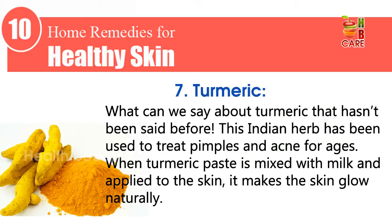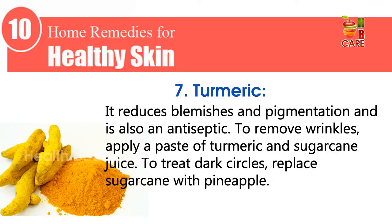7. Turmeric. What can we say about turmeric that hasn't been said before? This Indian herb has been used to treat pimples and acne for ages. When turmeric paste is mixed with milk and applied to the skin, it makes the skin glow naturally. It reduces blemishes and pigmentation and is also an antiseptic. To remove wrinkles, apply a paste of turmeric and sugarcane juice. To treat dark circles, replace sugarcane with pineapple.